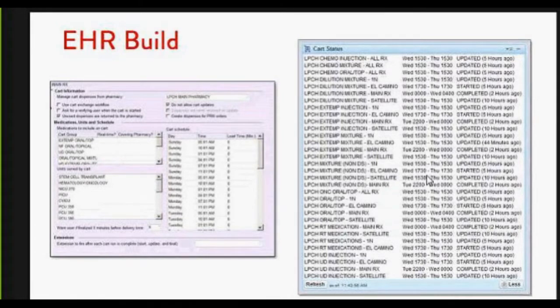Some of the things identified at this point were what we would do on the weekends, and what we would do when a certain satellite was closed. So we were able to troubleshoot and come up with a plan before the go-live.